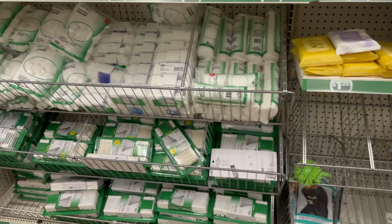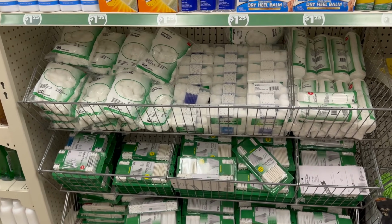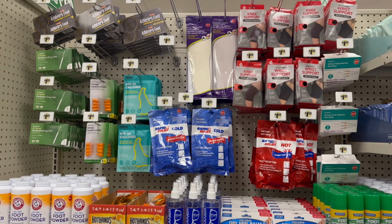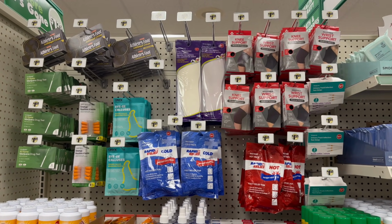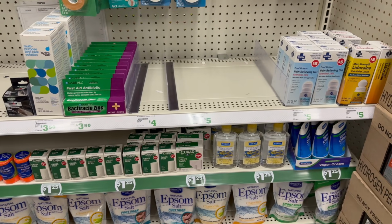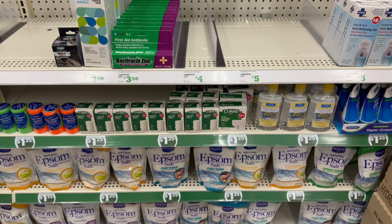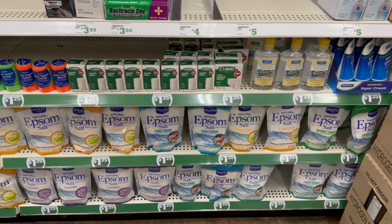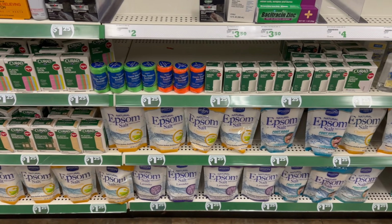And then over here is some more of the first aid products. Over here is where you are seeing the first aid products. I love getting my Epsom salts from Dollar Tree. They work really good, all of them.